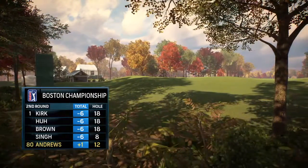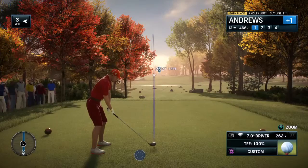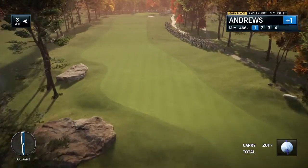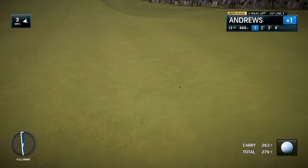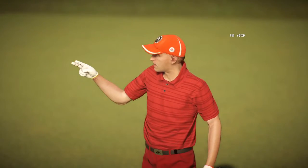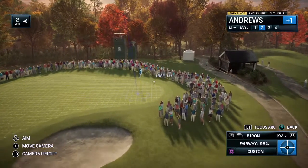So coming off a birdie on the last hole. There's something about a well-hit shot. So in a good spot now, fairway again, and a good opportunity to make a birdie here on the par 5. Nice position, short grass, second shot.